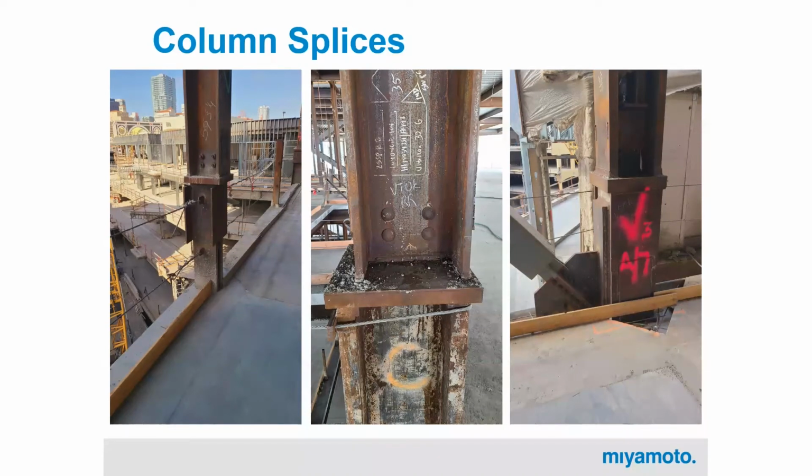The one in the middle was one of the original moment frame columns, so we didn't have any column plating on that one. That one was just a plate, and then the new column sat right on top of it. The one on the right is a brace frame column. We had to plate over existing plates and then plate both sides of the brace frame column. So there were like three layers of plating on some of those.